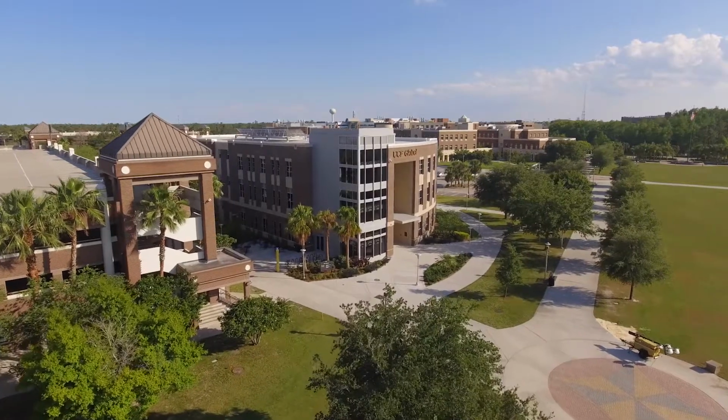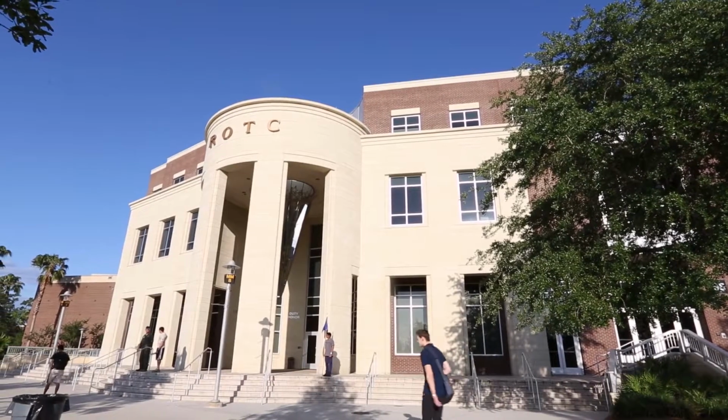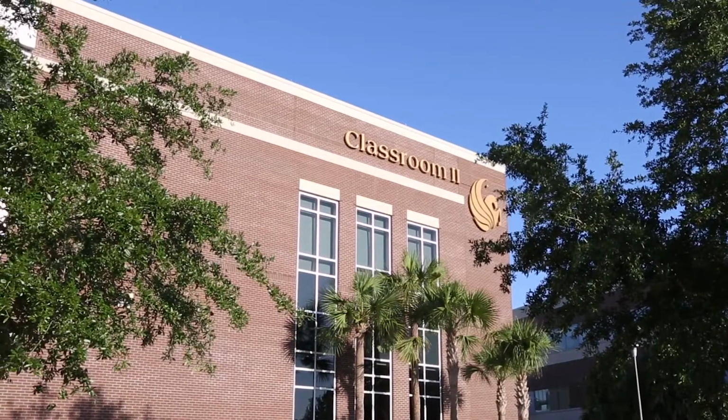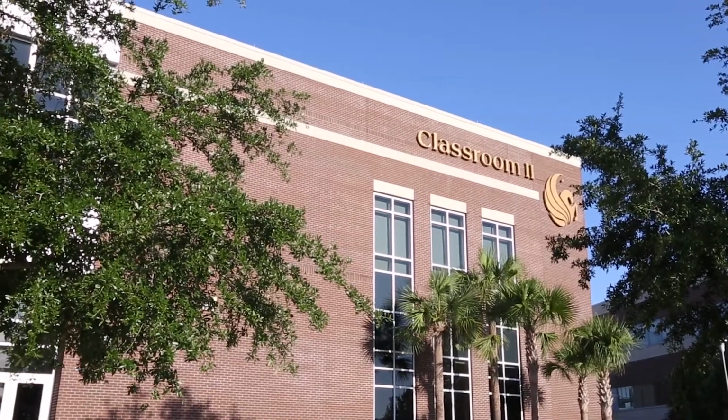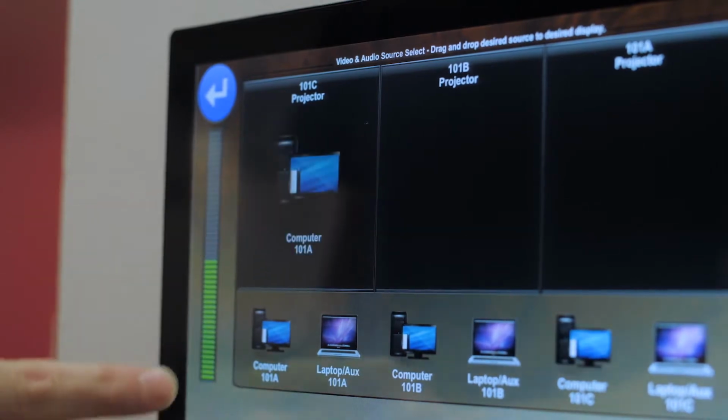UCF is one of the largest universities in the country. We've got hundreds of buildings, and that can present some challenges, but it also presents some opportunities. The Office of Instructional Resources is responsible for multimedia integrations and support across the entire university. We are seen as the multimedia experts on campus.